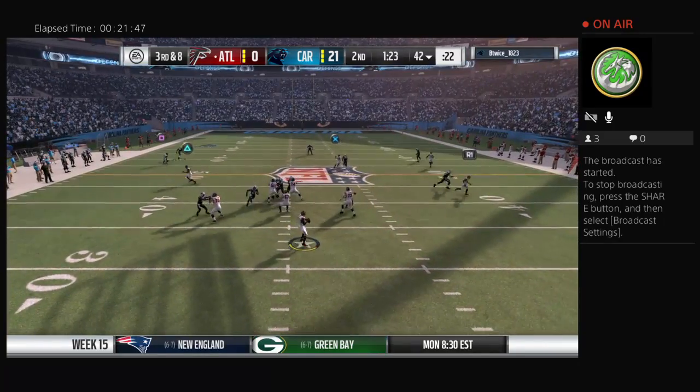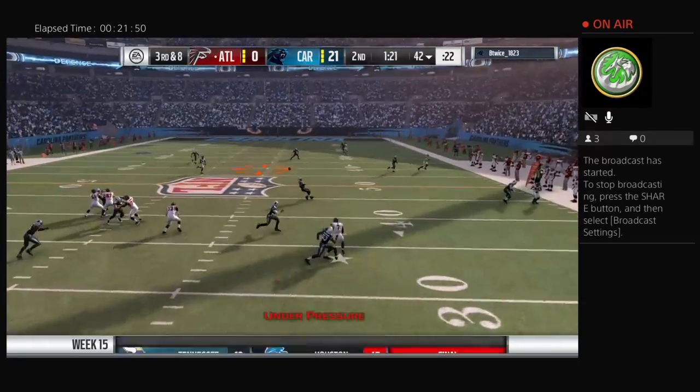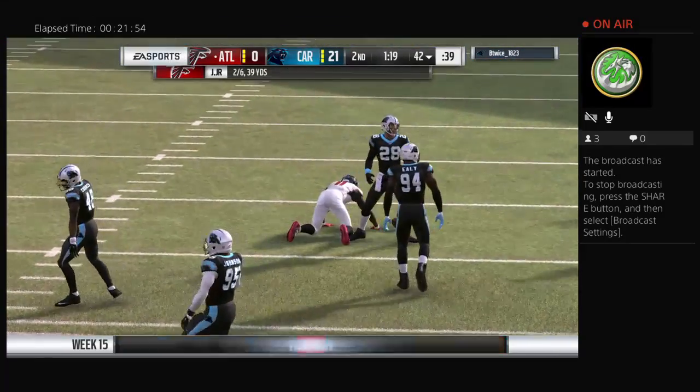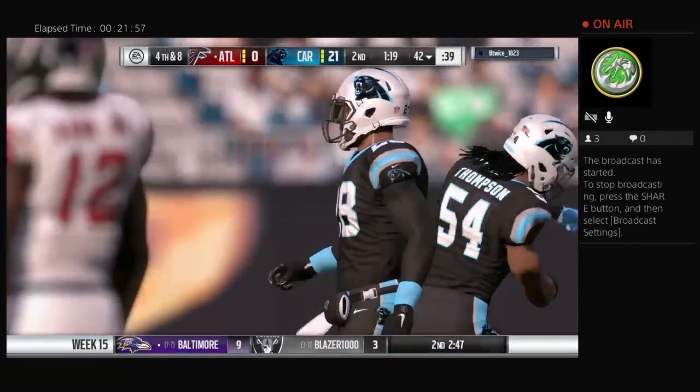From the shotgun, he'll look to throw. Eluding the pressure right. And incomplete. The contact made the ball roam free and brings up fourth down.